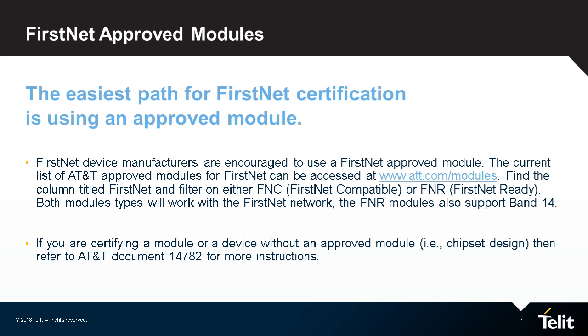We would encourage you to visit att.com/modules for the list of all of our approved FirstNet modules. All you need to do is look for the columns titled FirstNet and filter down with either FirstNet Capable or FirstNet Ready, FNC or FNR. Both of these module types are designed and will work with the FirstNet network. But note that the FirstNet Ready module is the ones that support Band 14.